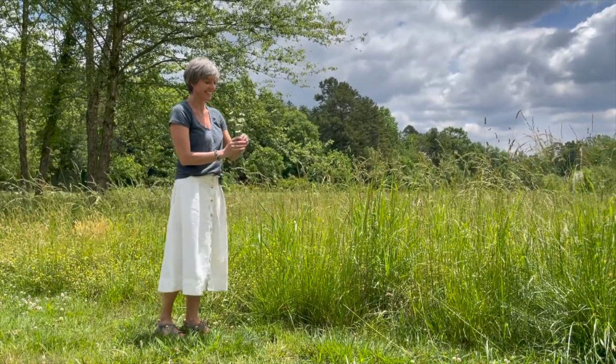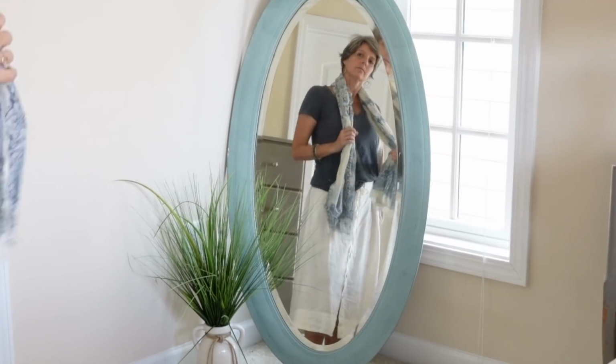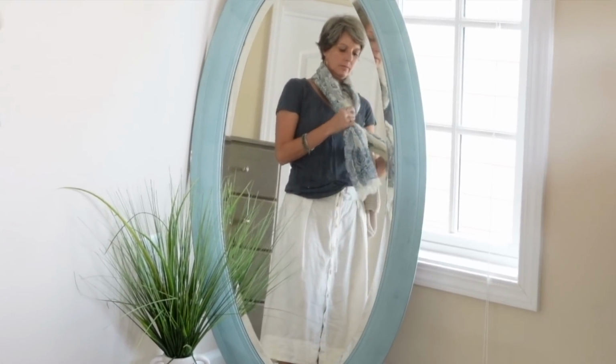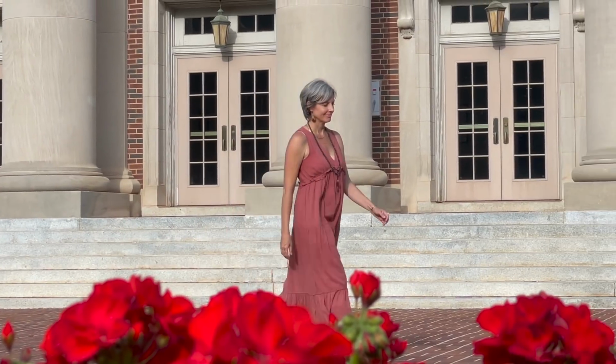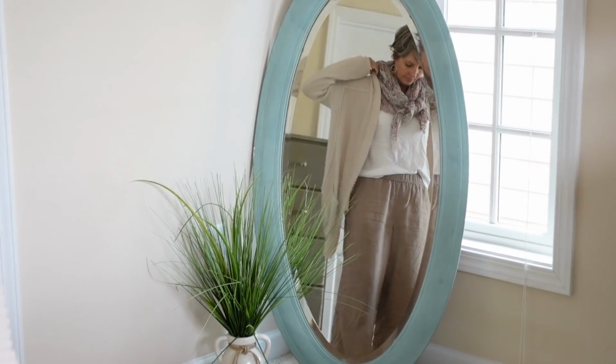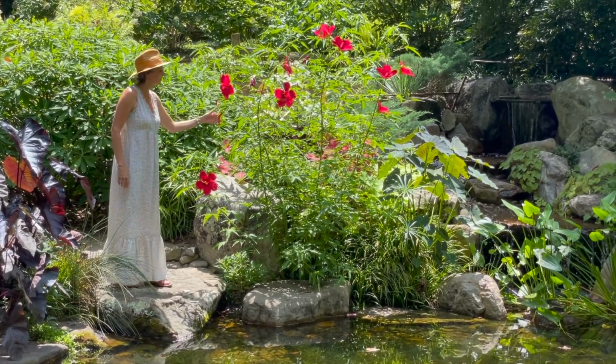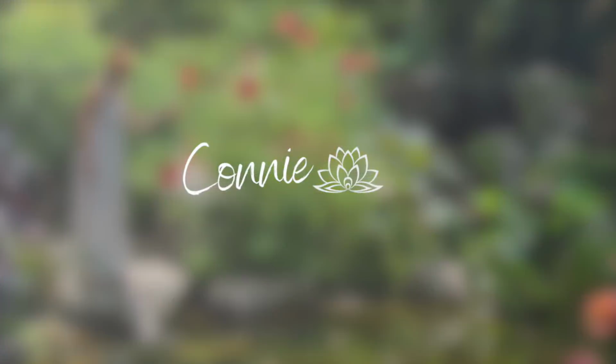As I live a mindful, minimalist life, my wardrobe is no exception. I try to keep my wardrobe as simple and easy as possible. Today, I'm going to share with you how I've created a capsule wardrobe to fit a minimalist lifestyle.